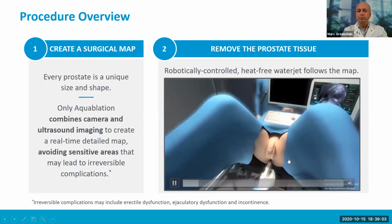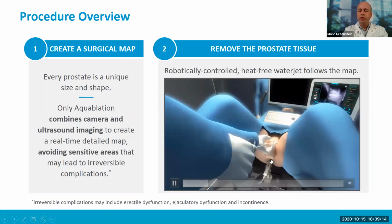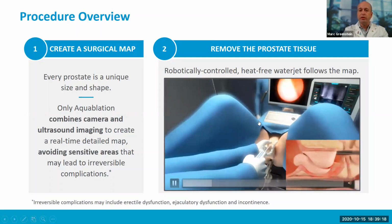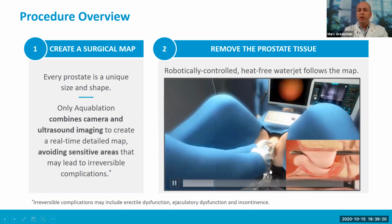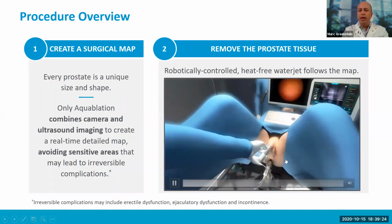All right, so we'll use my little finger pointer now. So this is a gentleman, it's a cartoon, but here's a gentleman that's asleep. So it's done under general anesthesia. They're placed in what's called the lithotomy position. That's like when the baby's delivered. The ultrasound is placed into the rectum, and I start mapping the prostate.